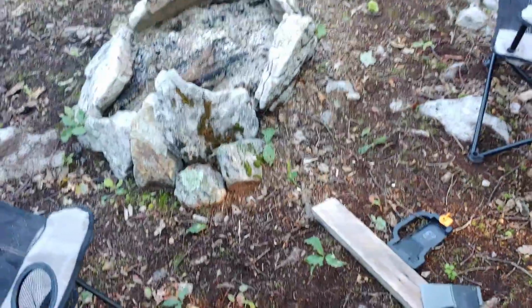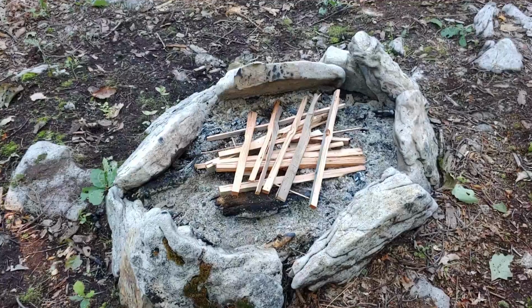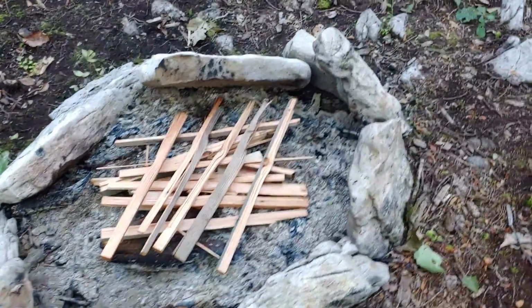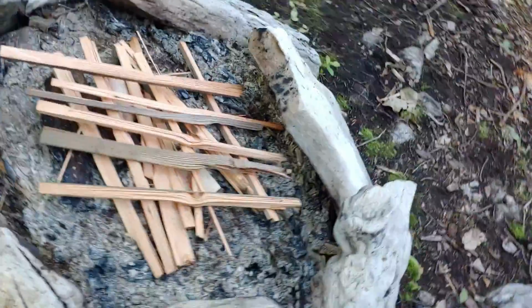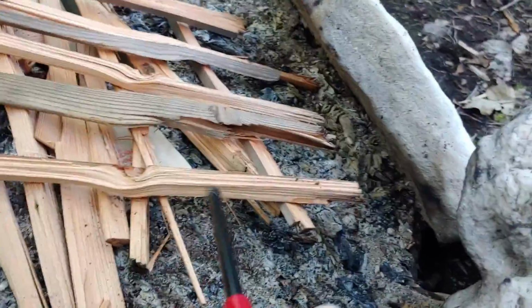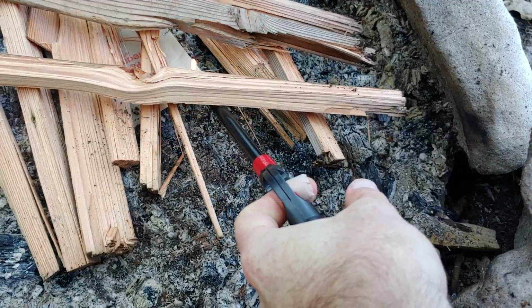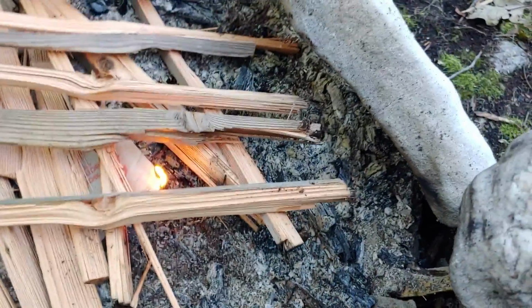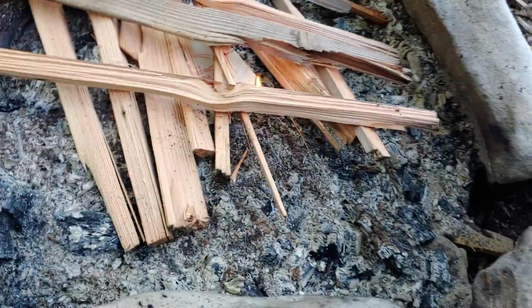Alright, gonna get the fire going. Alright, so I got that 2x4 all split up into little pieces here. So it should take right off.